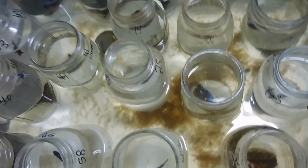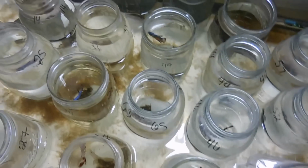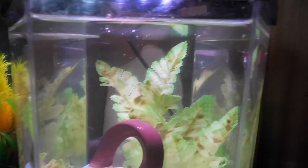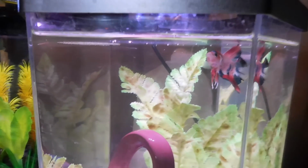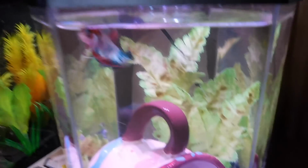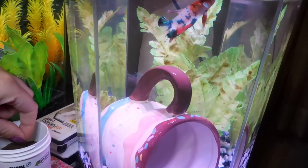Now, let's go try one of my bettas in my room. Okay guys, so I'm in my room now, and here is Mr. Twisty. Got a lot of algae off when I did their water change, but the plants still like to get a lot of algae. He has built a nice bubble nest. He always does. He is a bubble nest maker. But here's Twisty, so I figured, why not try them on Mr. Twisty? He is always so spunky and rambunctious.